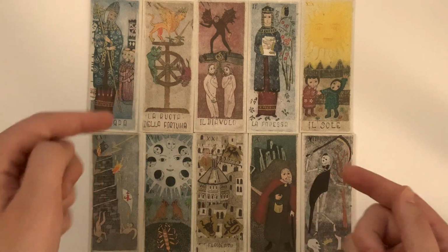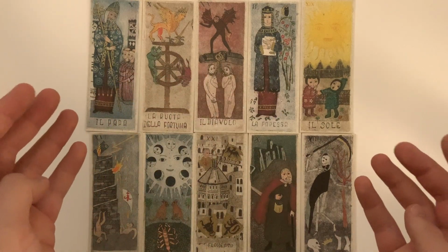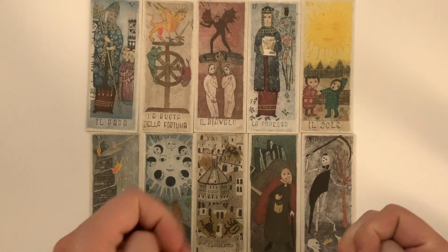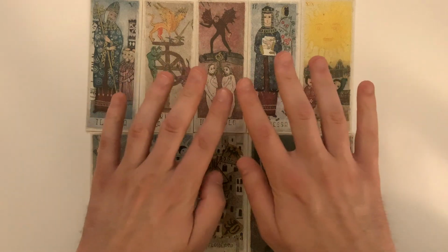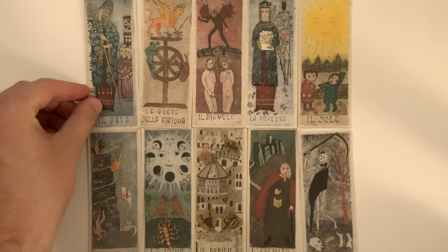This deck to me looks like medieval art through the lens of a kid. Like what would a 10-year-old in medieval times draw? It would kind of be this. I mean, there's clearly a lot more skill put into this than that, but that's the vibe that I get. And I think it's so cool.